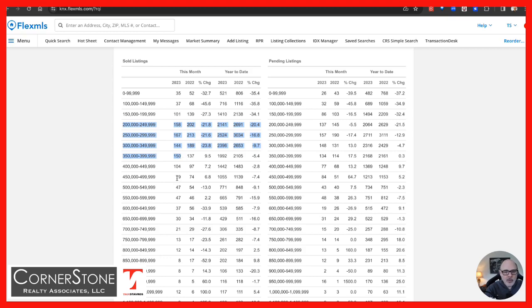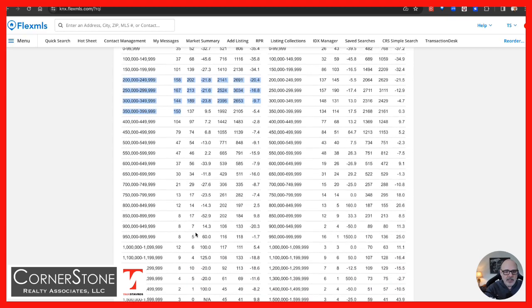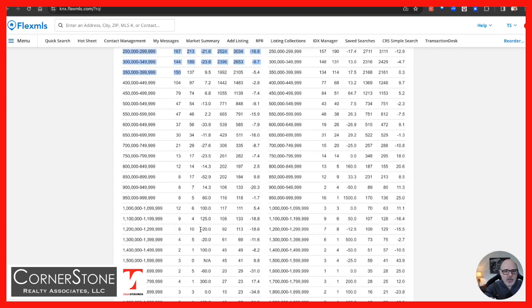When we look and see what anomalies may have happened, let's take a look and see down here. We saw a 125% increase in the sale of homes between 1.1 and 1.2 million right here. There were 9 sales in that price point. There were 12 sales, so it doubled from last year between 1 million and 1.2. So definitely seeing more sales in these price ranges right here between 1 million and 1.2 million.